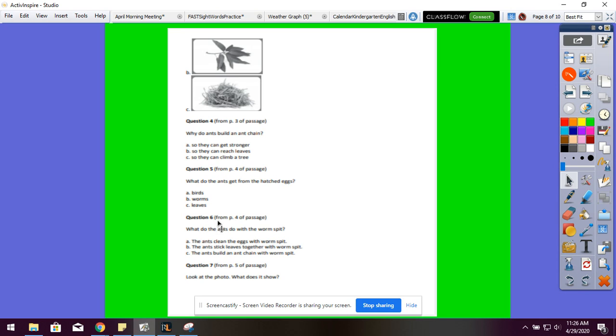All right, question 6 from page 4 of the passage. What do the ants do with the worm spit? A, the ants clean the eggs with the worm spit. B, the ants stick leaves together with worm spit. Or C, the ants build an ant chain with the worm spit.